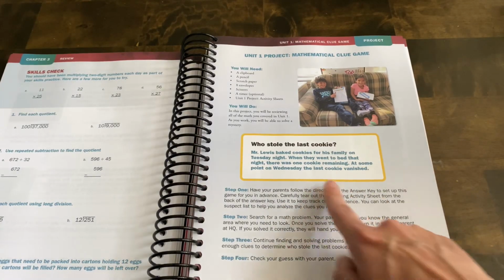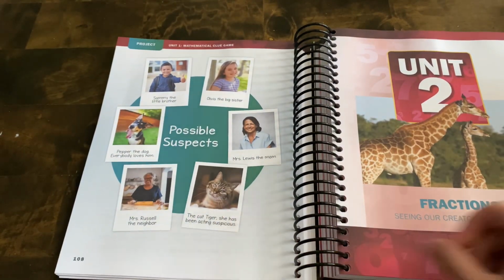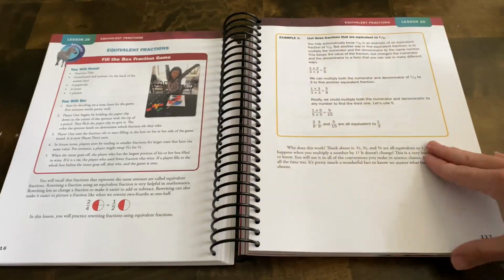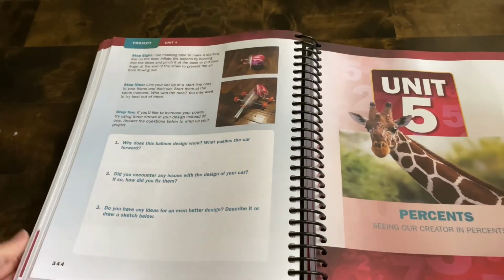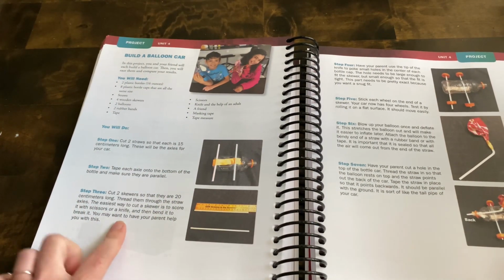So here's an example of an end of the unit project. This is a clue game that they're going to be creating with all the possible suspects and problem solving, deductive reasoning, and all that. So that's pretty fun. And here's another example of a project, making a balloon car, which looks like so much fun.